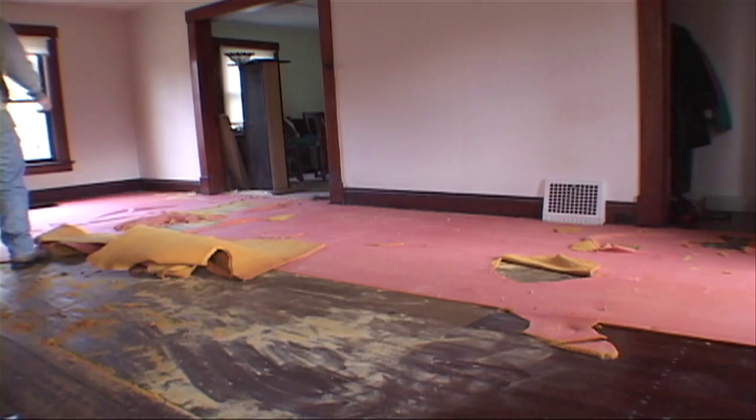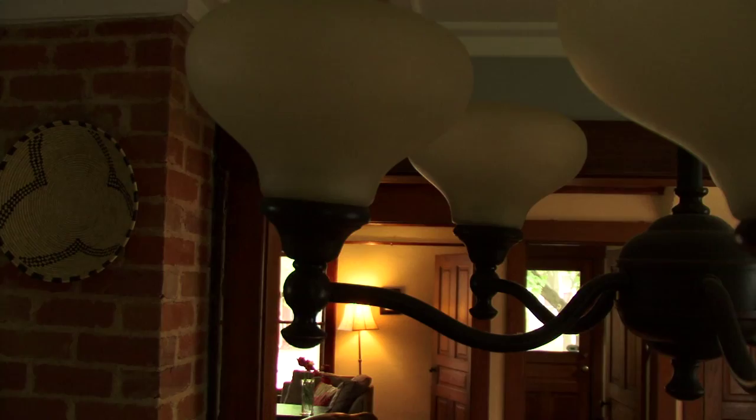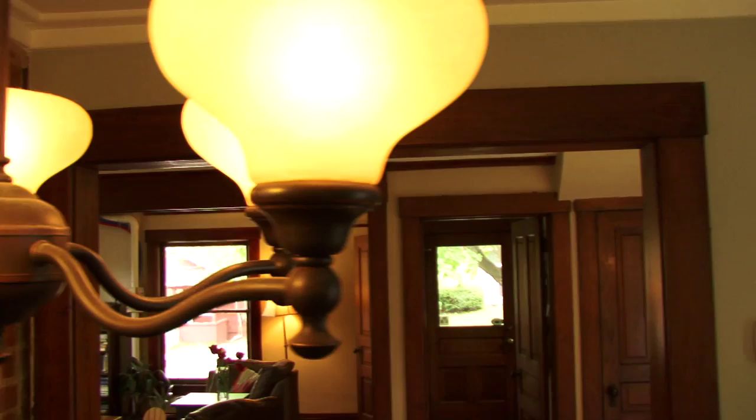So on move-in day, we brought two things with us: a crowbar to rip up all the old carpet, and a box of compact fluorescent light bulbs. We replaced every light socket in this house with compact fluorescents, and then we added motion sensors to every light switch in the house. When we leave a room, if we forget to turn it off, it turns it off for us.